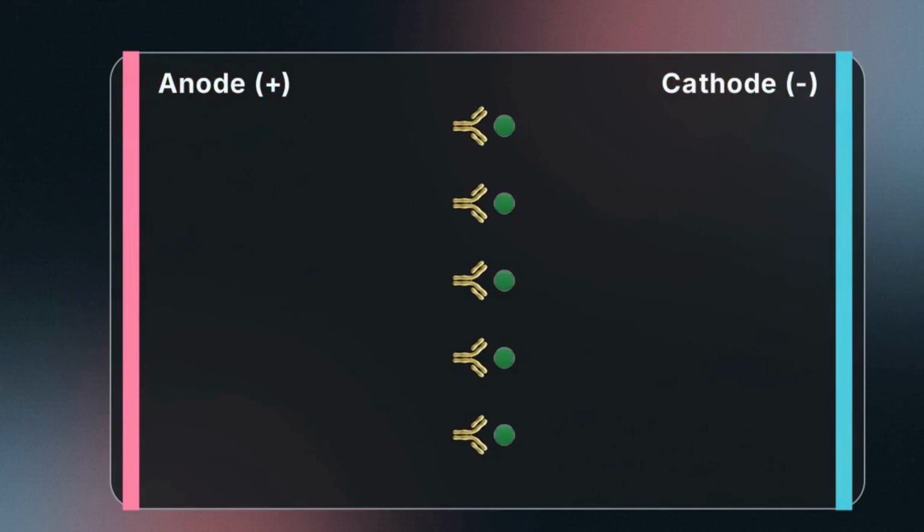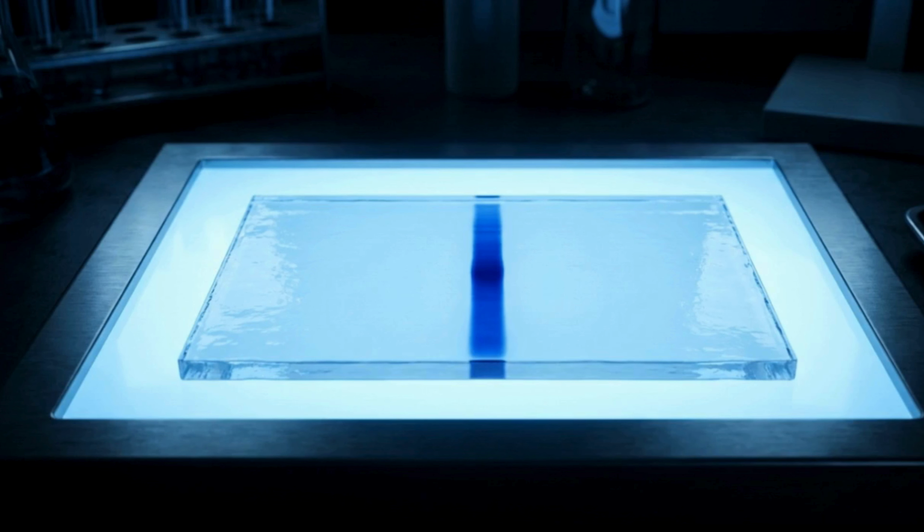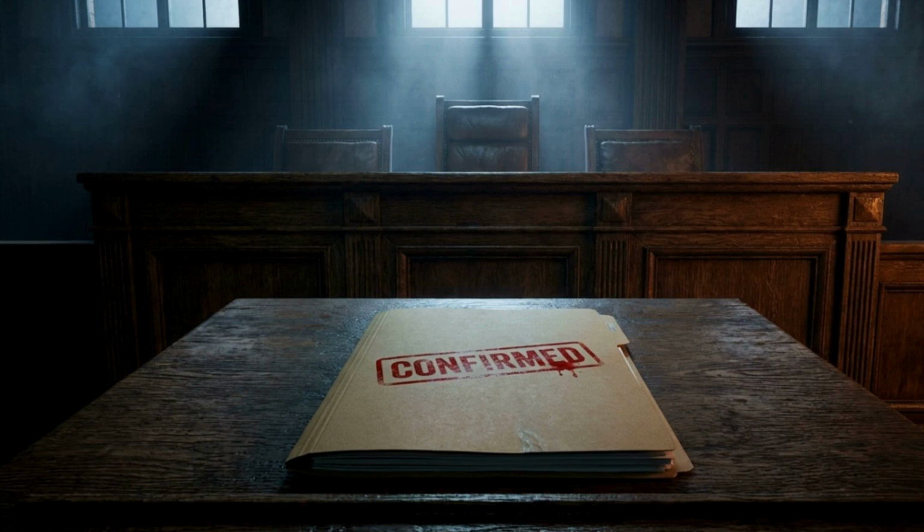If the blood is human, the corresponding molecules will lock together mid-gel. When the lab stains the gel with Coomassie blue, that molecular pileup becomes highly visible. That dense blue band, along with the distinct pink crystals of the Takayama test, provides the undeniable molecular handshake required to stand up as definitive proof in a courtroom.